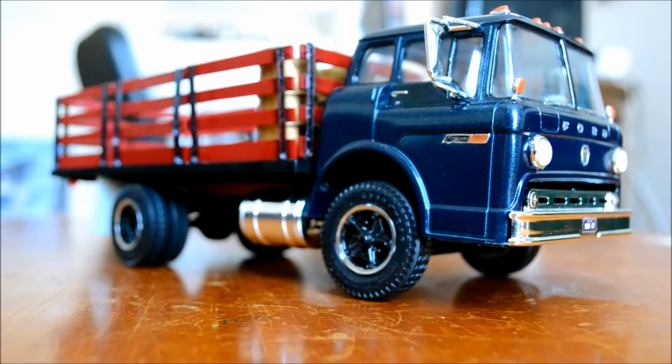Well, guys, here she is in all her glory and completed form. Yeah, it came out pretty much exactly the way I wanted it to, I have to say. I'm very satisfied with this model. It had a few challenges. I'll get to that in a moment here because you know me, I always keep it real.